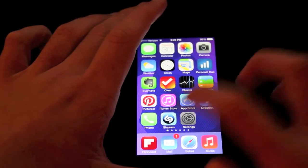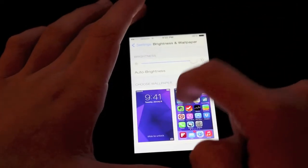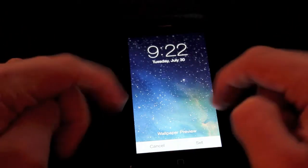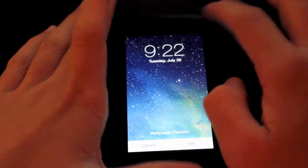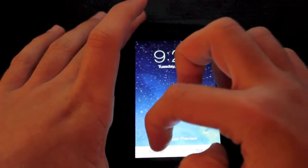So also, I don't know why I exited settings there, but here you'll see this used to be like an iOS 6 looking lock screen, but they changed it to iOS 7, and they added the ability to preview the wallpaper on your lock screen, so instead of just seeing it, you'll actually see where the clock is. If the clock was in the way, that would be nice, but since it's not in iOS 7, you get where I'm going, but that's kind of nice.